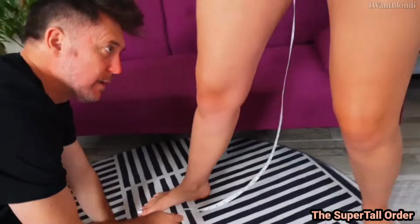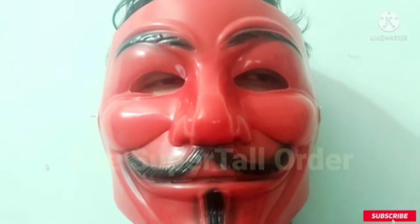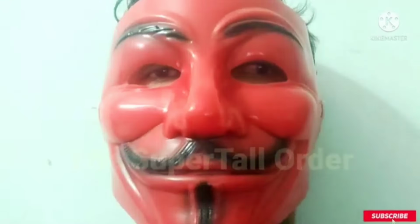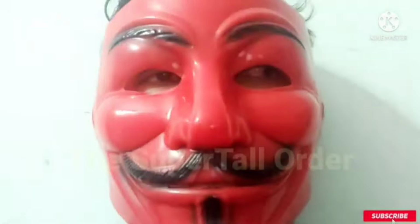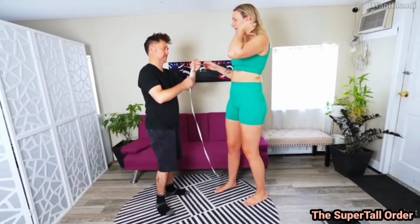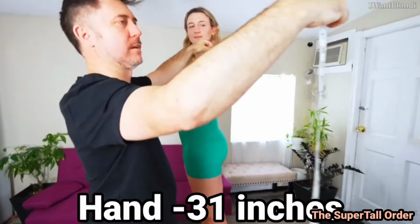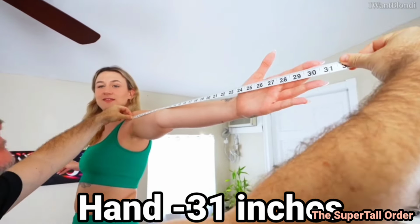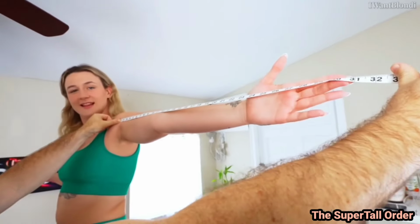Great. It means that my arms are freakishly more, my legs are freakishly more long. Yes, her legs are almost a foot taller. That's where the height she gained. Damn, this beauty has pretty beautiful tall legs. And now, the hand. It's about 31 inches. Oh my God. So stunning.